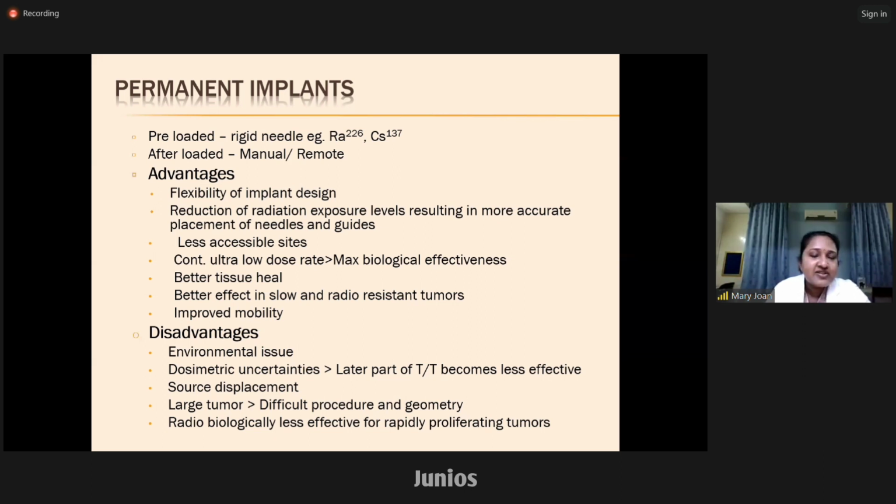The advantages are flexibility of implant design, reduction of radiation exposure levels resulting in more accurate placement of needles and guides, and possible for less accessible sites, and continuous ultra low dose rate can be achieved for maximum biological effectiveness and better tissue healing, better effect in slow and radio resistant tumors, and improved mobility. Disadvantages are environmental hazard issues, dosimetric uncertainties for the later part of the treatment, as treatment becomes less effective, and source displacement is possible over a period of time.